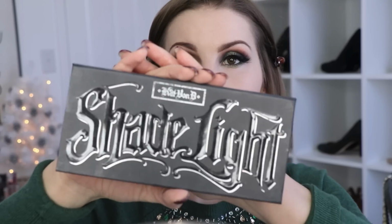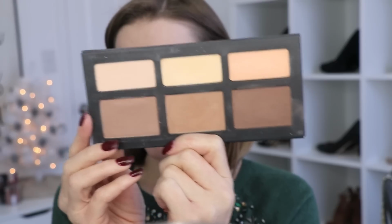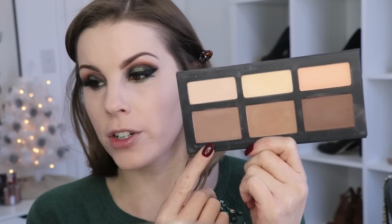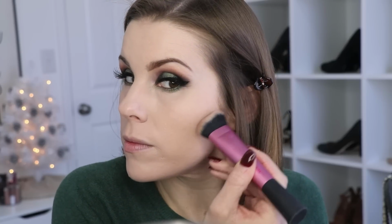Kat Von D Shade and Light palette. This is her Shade and Light contour palette, and I'm going to go in with this shade first and my Real Techniques sculpting brush, and I'm just going to contour just a little, not much. This palette is so pigmented, you barely need anything on the brush. It's another one of my favorite contour palettes.